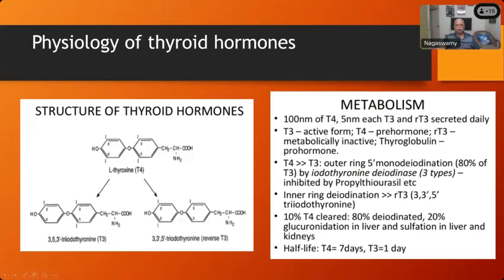Large doses are given. So this is mainly to destroy the gland itself. And it's more commonly used in hyperthyroidism due to Graves' disease or toxic nodular goiter. Average therapeutic dose is 3 to 6 millicurie. And the response is slow. It starts after 2 weeks and gradually increases to peak at 3 months.